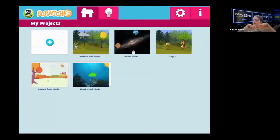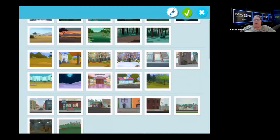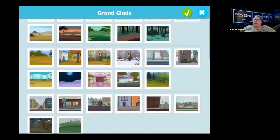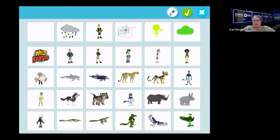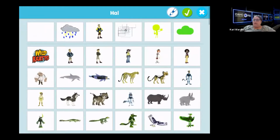I'm not going to show you another project, but I'm just going to show you a couple of things quickly. Kids, this obviously comes preloaded with backgrounds from the PBS Kids shows. It comes preloaded with characters from the PBS Kids shows. But in addition to that, kids can create their own characters. So they can completely hand draw their own character, or they can take pictures of themselves or their friends or whoever, and they can make those be the characters in the app as well.